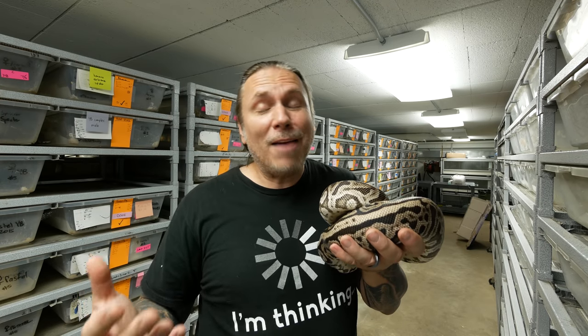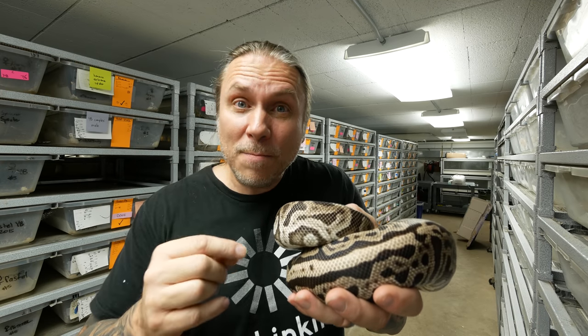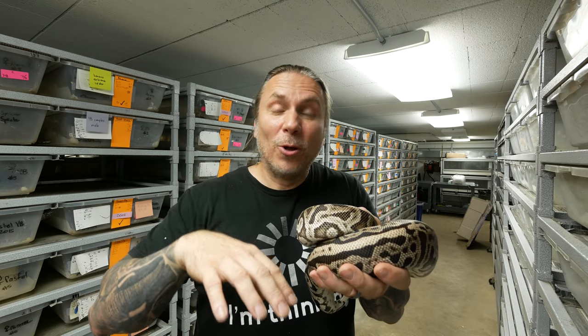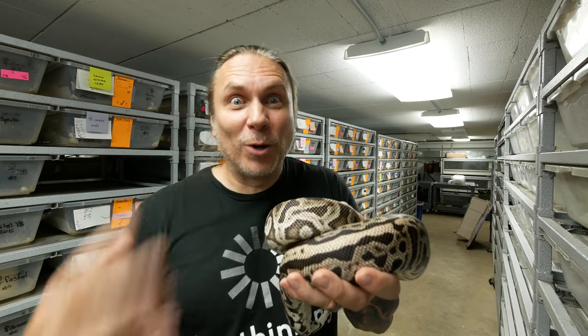And I'll be honest with you, I haven't done nearly as much with this project as I should, so it's near and dear to my heart. So this year, we're taking this super lorry female, which means all the babies will be lorry. We're taking to a banana enchi yellow belly because the enchi lorries look really cool. We've never seen what a banana lorry looks like, and we've never done a yellow belly lorry yet, so maybe that combination could be really, really cool.